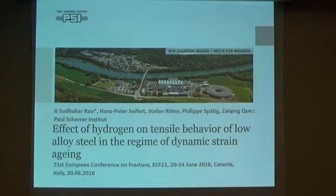Good evening to all. I'm going to present the effect of hydrogen on tensile behavior of different low alloy steels, which have different dynamic strain aging behavior, and in the context of nuclear reactor pressure vessel steels.